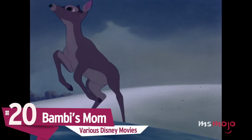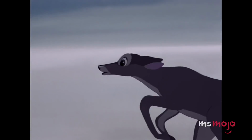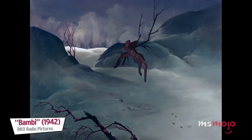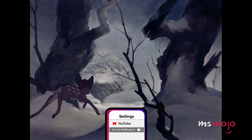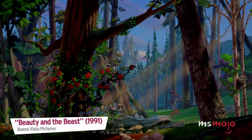Number 20. Bambi's Mom. Various Disney movies. Following the sound of a gunshot, Bambi makes it home while his mother is nowhere to be found. It's the last we ever see of Bambi's mother. Well, at least in that movie. Bambi's mom has lived on in several other Disney movies, but you need a hunter's sharp eye to spot her.